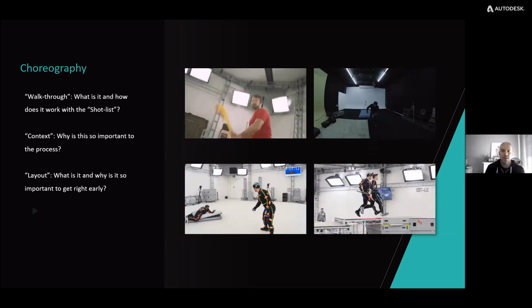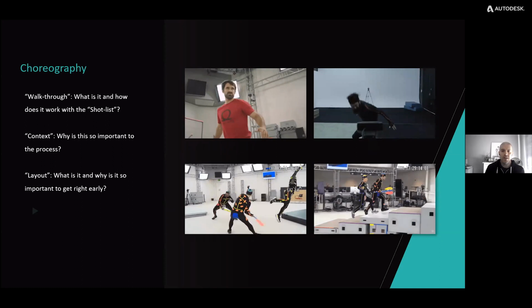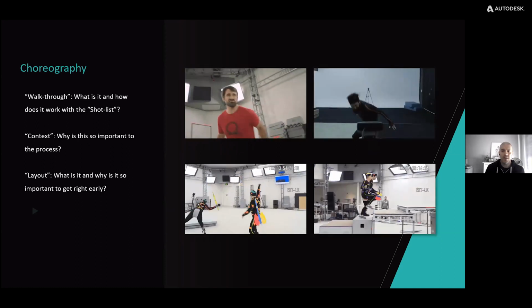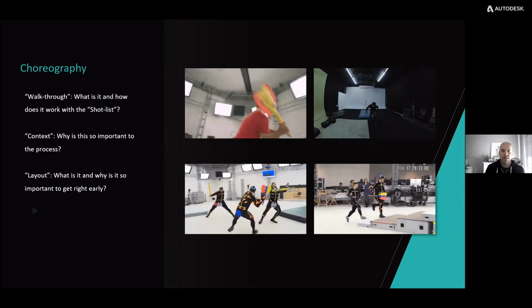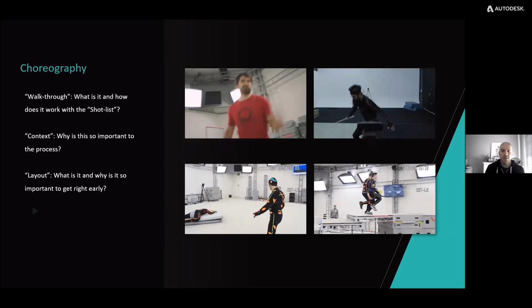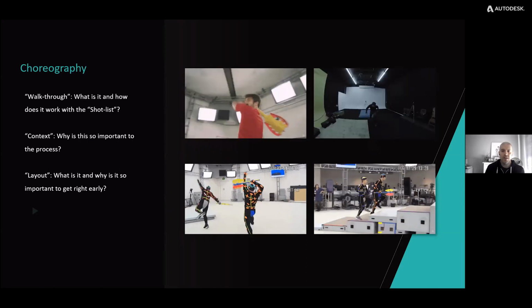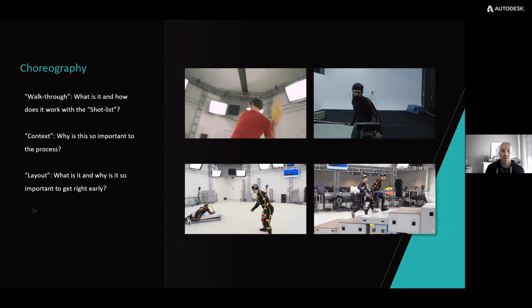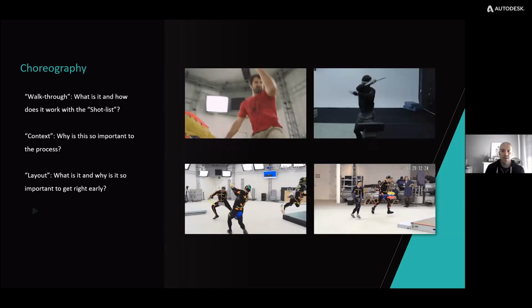Right. Yeah, it's a good point. I mean, it's pretty well known in the animation community. Even if you're keyframing animation, most animators start off with some video reference. They might draw some sketches of the poses they want to hit. Mocap is really no different in that sense. This is why we do walkthroughs against the shot list.